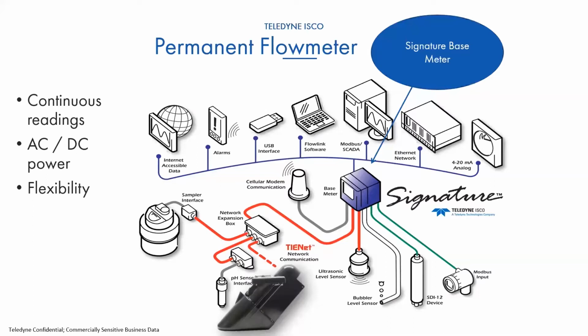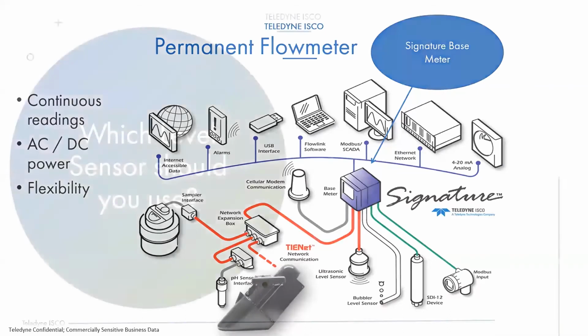You have the ability to download the data with a USB flash drive, or go out there with the Flowlink software, connect to it, download the data. And then other outputs available are SCADA to your SCADA system using Modbus or analog output. So you have a lot of flexibility with the permanent meters. So you just have to analyze your site and determine what's best for you if you need a logger or more of a permanent meter.